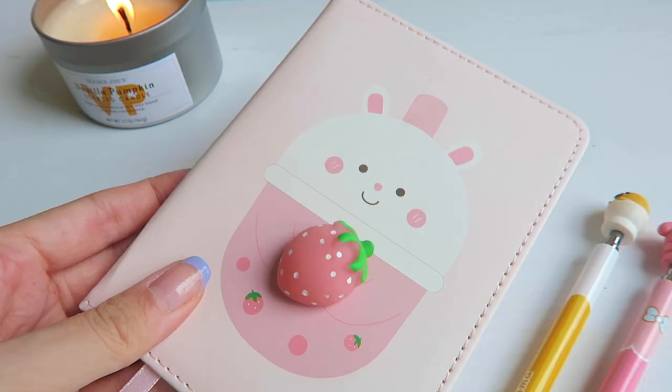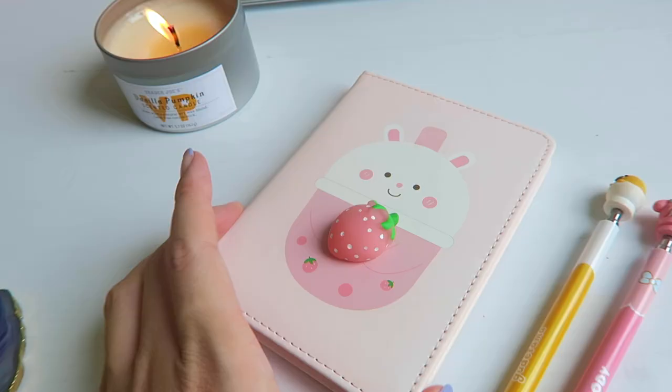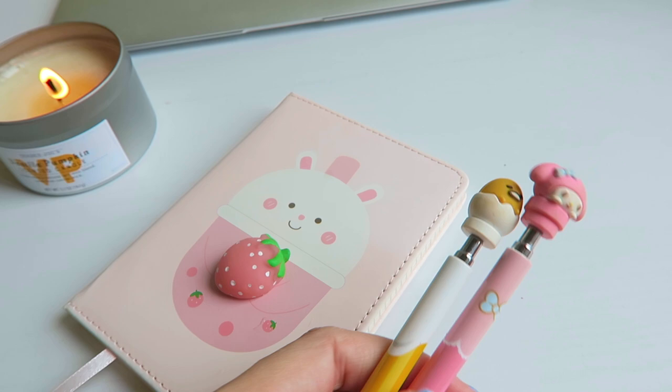Here's the cute little strawberry boba tea notebook from Miniso. I just love squishing this strawberry. Oh my god, kind of fitting because I have a strawberry drink as well. And then I have these two adorable pens that I got from the Daiso in Japan. I have a My Melody one and a Gudetama.